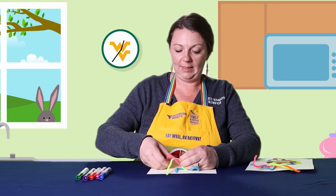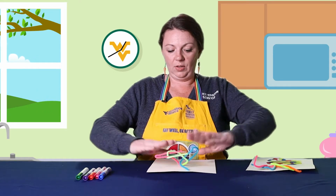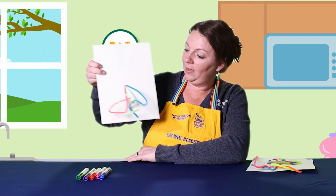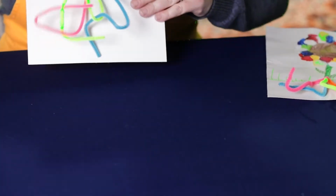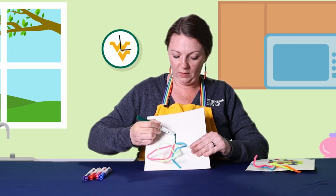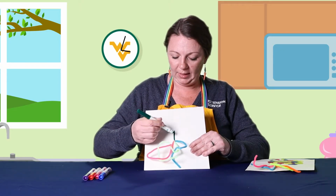Try to get mine to stay where I want them, so that when it's flattened out, it will stay on my paper. And then the next thing on our plant is a stem. We'll want to put a stem on. Now remember, our stem moves the nutrients up our plant.